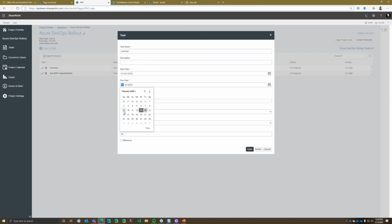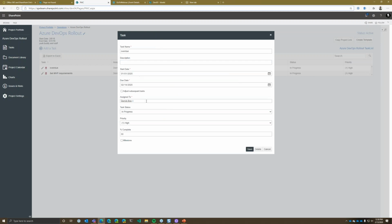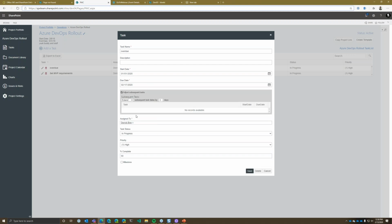If I change dates here, let me look back here. What's the next 1.6 here? Let's say I've got to move this out, right? Let's say we're not going to finish this till Monday. Well, I know that some other tasks are coming after this one, and they probably need to move out too. Since I moved this one out 3 days, they probably need to move out 3 days too, because they're still going to take the same amount of time. They're synchronous, so they require this one to be finished first.